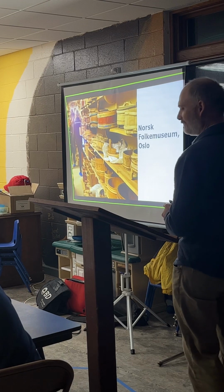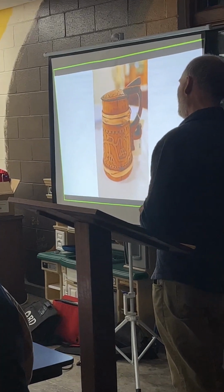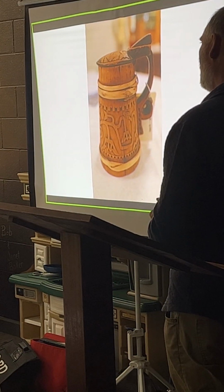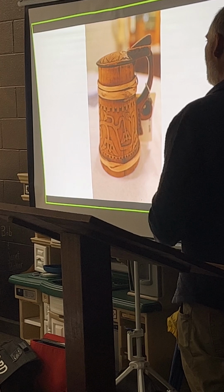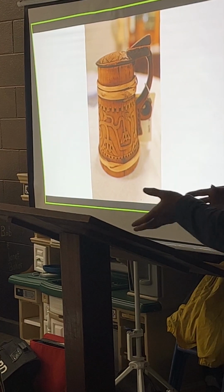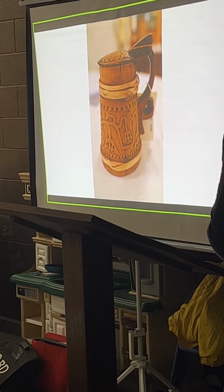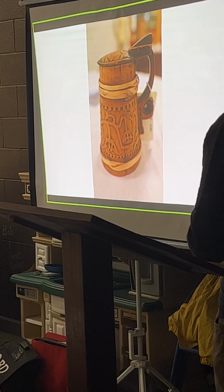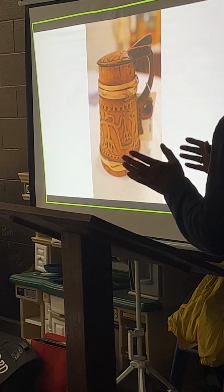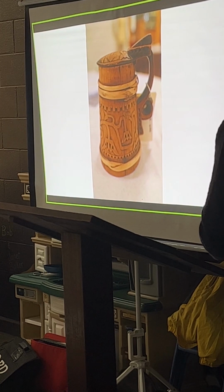Next slide, please. One of the things that first struck me about Norwegian cooperage was how much it was decorated. In a lot of English cooperage traditions, there's very little decoration on it. It's meant to be functional and not decorative. That's true of a lot of things like their furniture, and especially by the 18th century and after, you see very little decoration on their wooden objects.